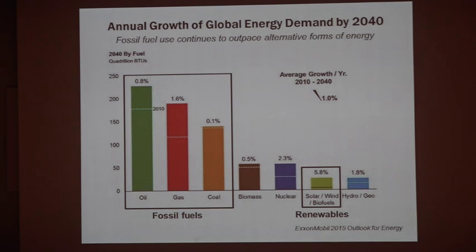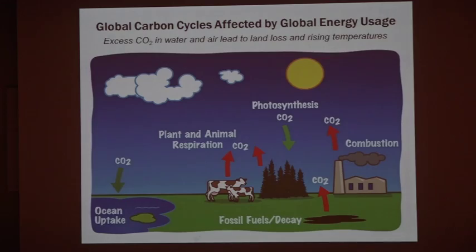In fact, in the Paris climate meetings that we saw this week, if you read any of the news, there are many, many different types of countries that are all vested in turning these sources into these types of sources and mitigating the release of CO2 into the atmosphere.